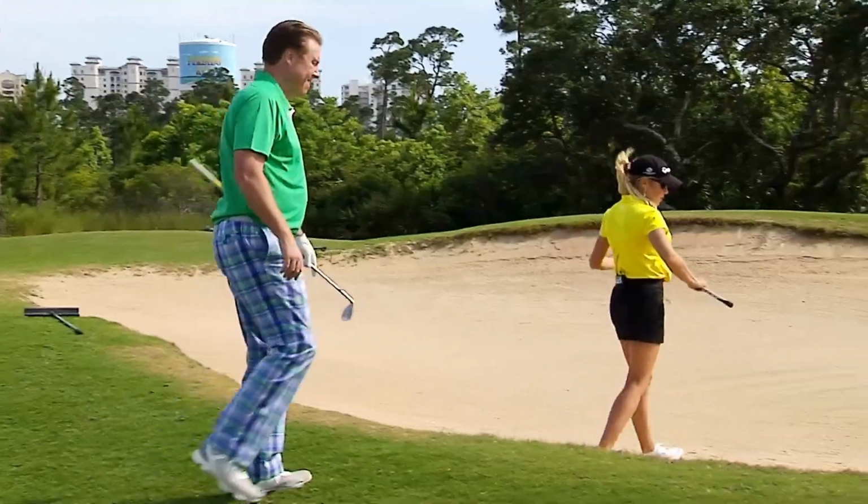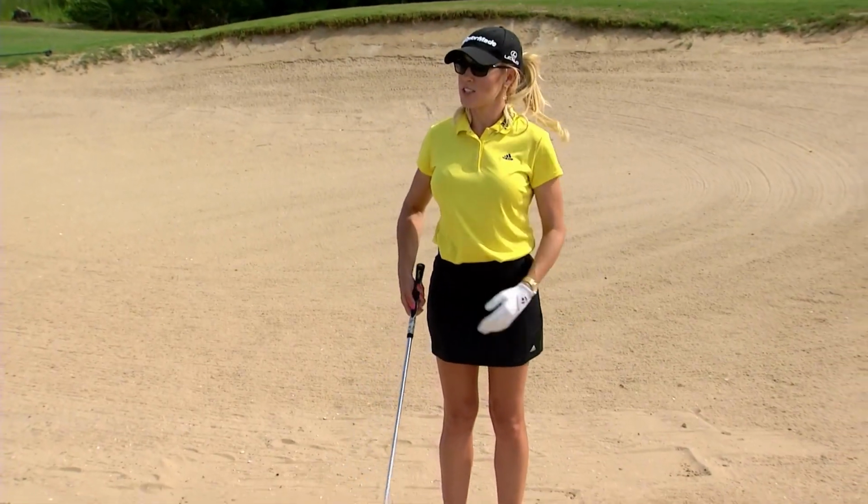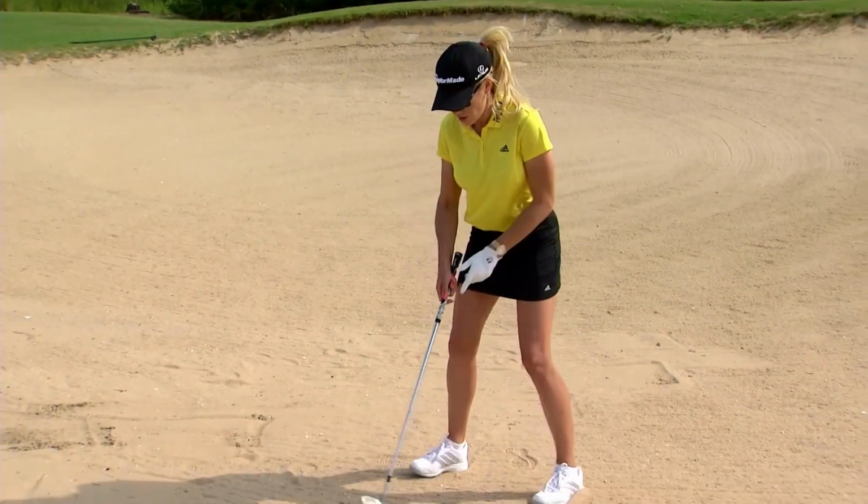Fairway bunker, quick tip, exactly like you played in a fairway. Only difference is you don't touch the sand. Maintain your posture just like you would hitting a fairway.